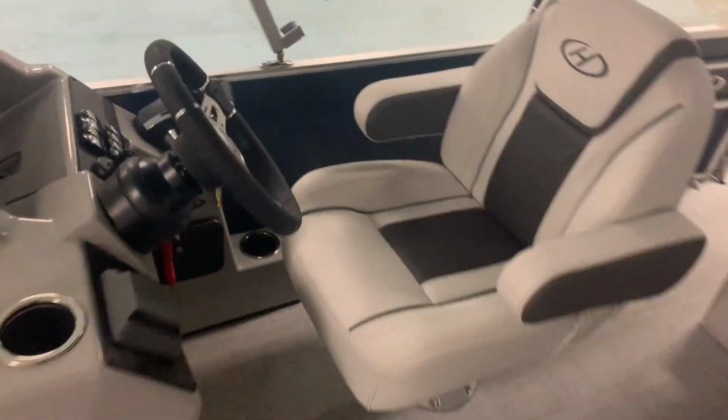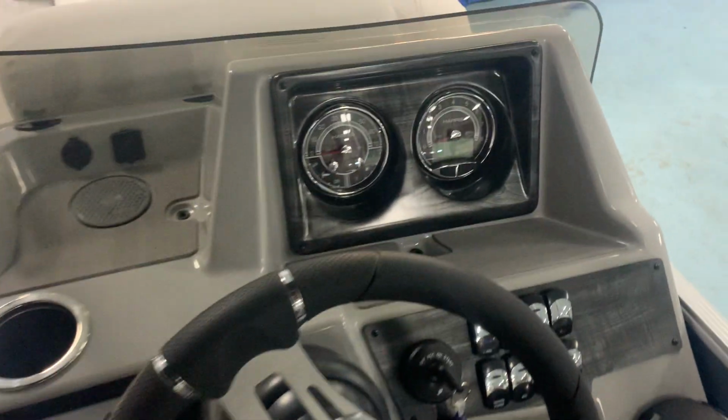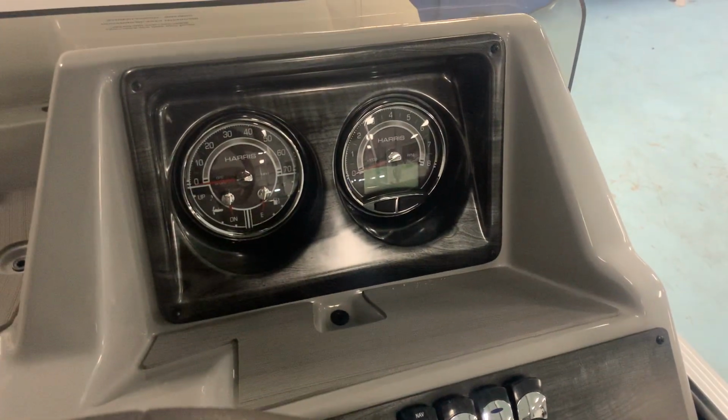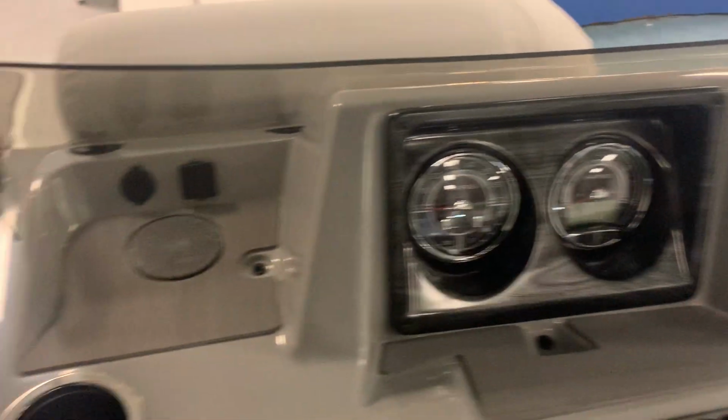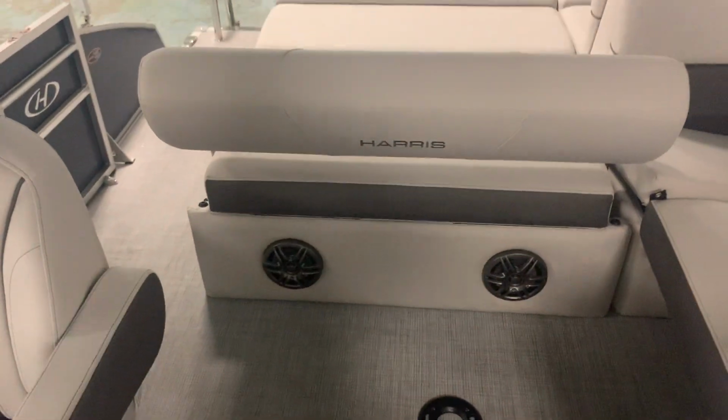We've got the helm area right here, and we've got the upgraded sound. Got all your analogs, depth finder, speedometer, gas, wireless charging, comfortable captain's chair. We've got speakers.